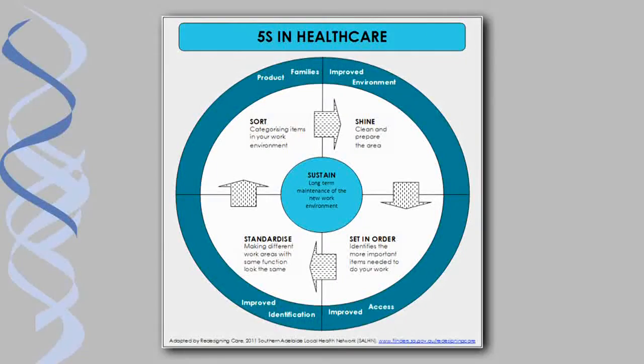In order to improve the provision of care for our patients and create a less frustrating work environment for staff, the process called 5S has been implemented in a number of wards and units across the hospital. 5S is simply a system of 5 steps, all starting with the letter S. Sort, shine, set in order, standardise, and sustain.